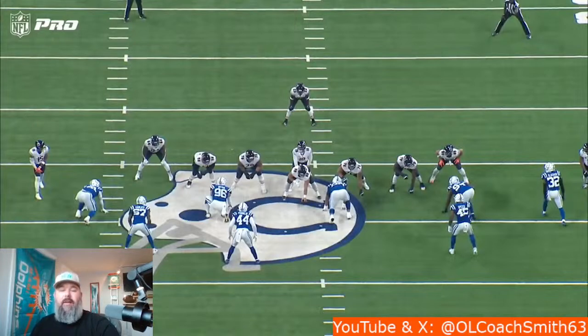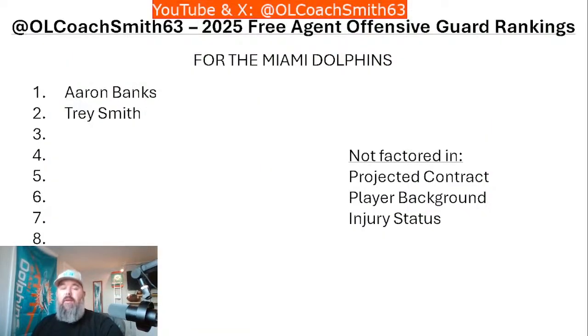All right, so that is going to bring us to the tough part of these conversations, and that's going to be, where do we rank this guy, right? So, looking at Teven Jenkins, there wasn't a lot of the inside zone and duo stuff that the Bears ran in those short yardage situations. We saw maybe even a higher percentage of the outside zone stuff than we did with Aaron Banks. I think that scheme-wise, Teven Jenkins is a good fit in this offense.